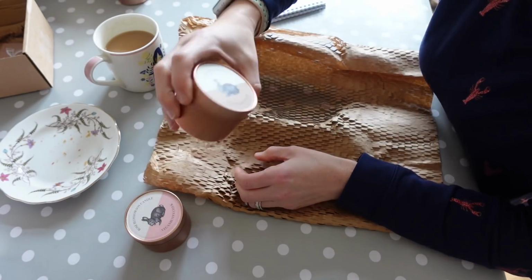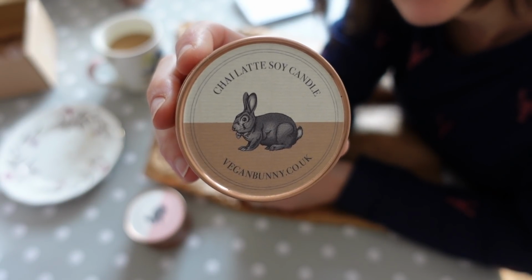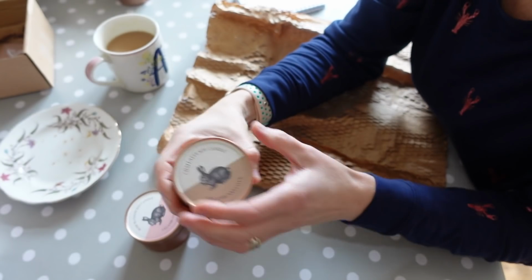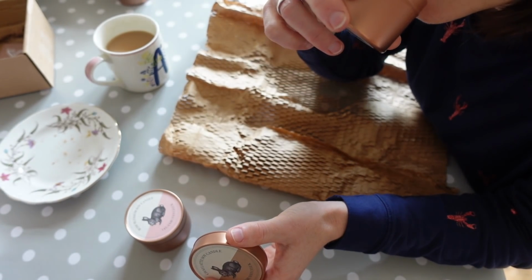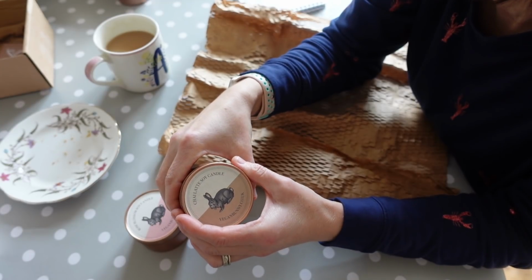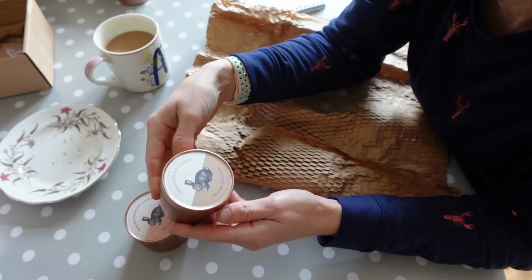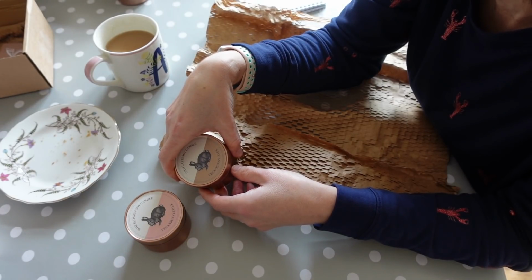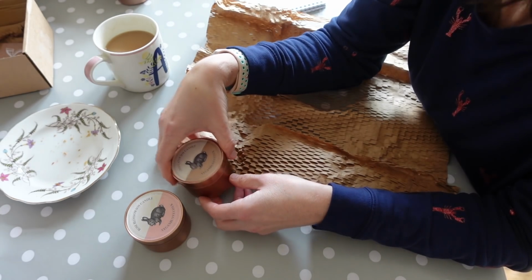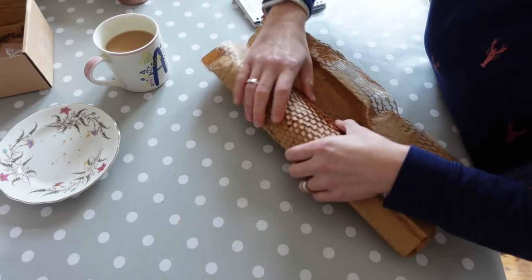And then the other one I got to try is chai latte, because chai latte is my drink of choice when we go out for a hot drink. I'm going to give it a sniff, so I'm going to open it anyway. Oh, and it really does smell exactly like a chai latte. It's gorgeous. So I'm going to be burning this one to see how that smells. But from my experience with the other one, they burn really well and they emit a really lovely smell which lasts burn after burn. So I'm really pleased with it. I'm going to wrap it back up so I can have fun unwrapping it again later.